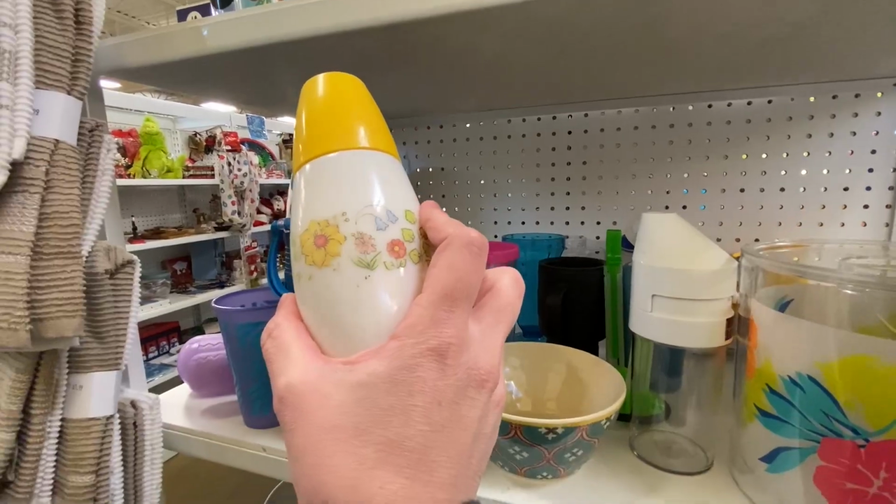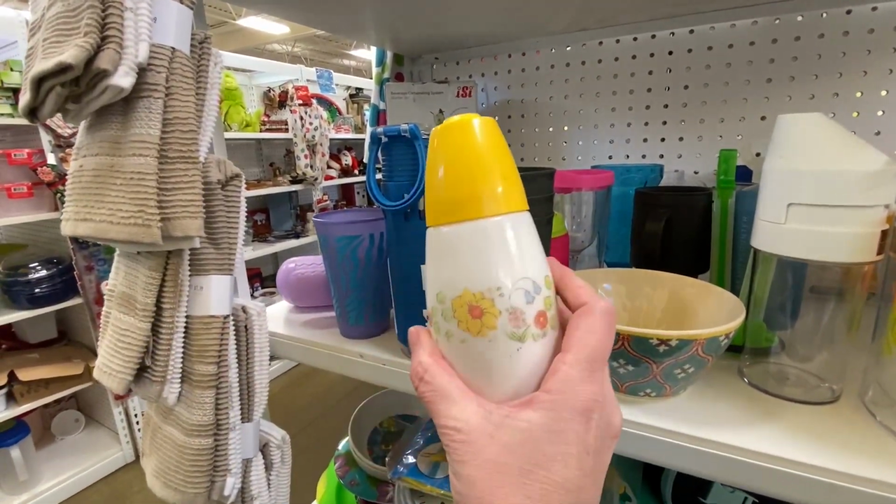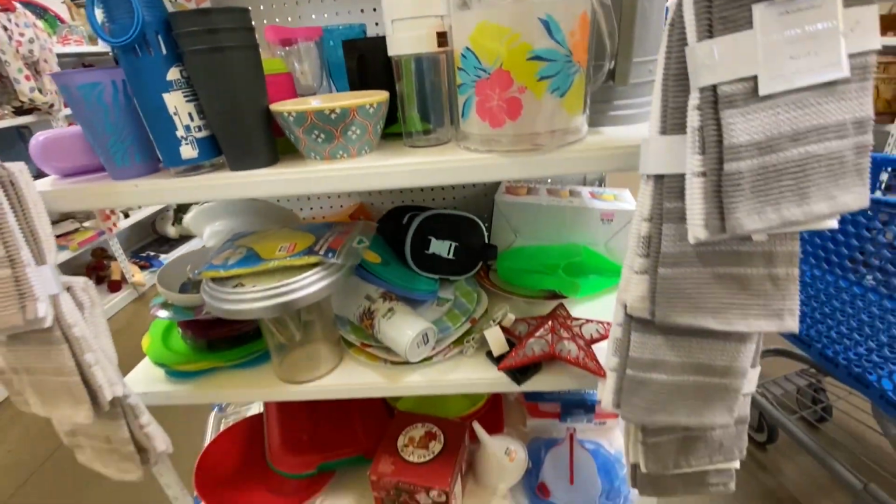I have always enjoyed this Corningware pattern. These types of items did sell for me when I had my Etsy shop open, but I don't sell, so I left that behind.